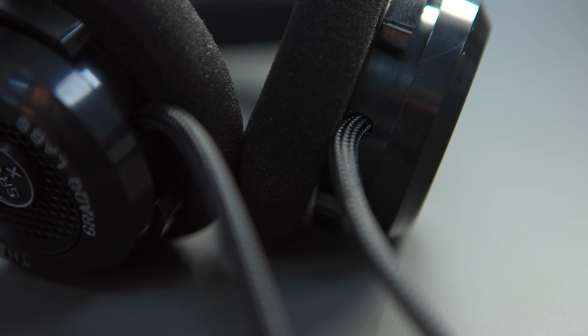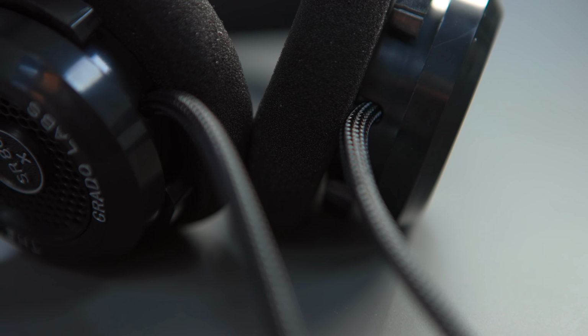Now, for this test, I connected them to the new 16-inch MacBook Pro, which has a better built-in DAC, and that's a digital to analog converter. Not quite as good as the kind of DAC that you'd get in a proper headphone amp, but it's not bad for this test. And on that little setup, with these, you get a slightly wider soundstage with Apple Music Lossless turned on. It's just slightly wider, not by much.